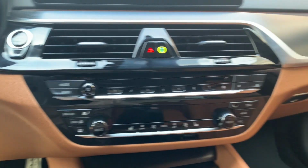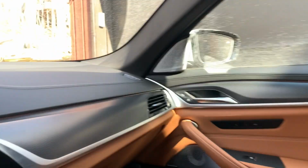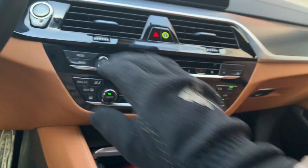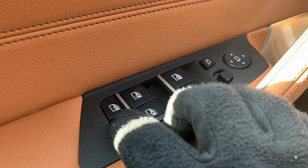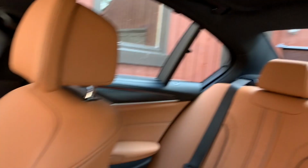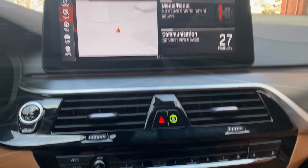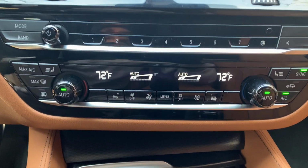Another part of the executive package are rear sunshades. So, rear sides and the back. Let's see if I can quickly turn the car on and turn that on. Rear sunshades. So yeah, it's a very comfortable place to be. And of course this car is well set up.